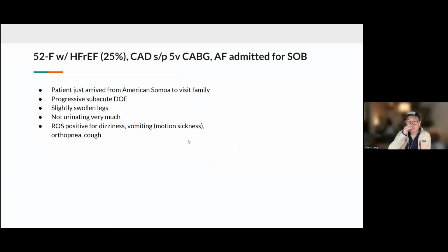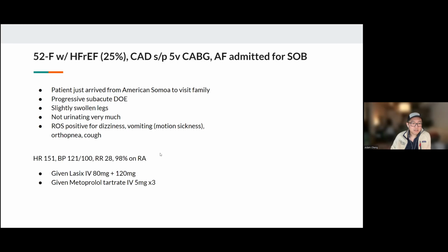So here's just a patient case that I saw in the cardiology, I think, a couple of weeks ago. This is a lady with HFrEF, CAD, and AFib. She came in initially for shortness of breath. Her relevant history was she's from American Samoa, and she's visiting family, just finished a pretty long, like 20-hour flight to Hawaii and then to Seattle. She's gotten a little bit more dyspneic. She has some swollen legs, and review of systems is positive for some dizziness, vomiting that she attributes to motion sickness, and orthopnea.